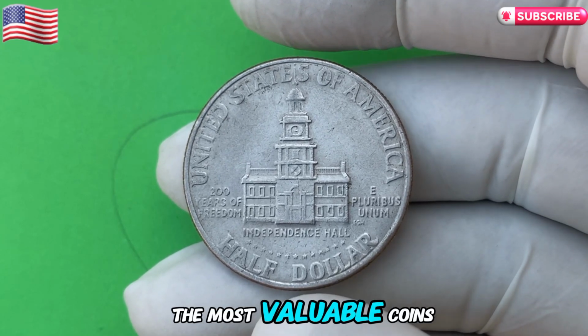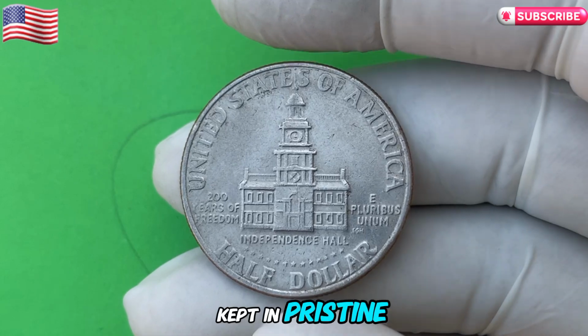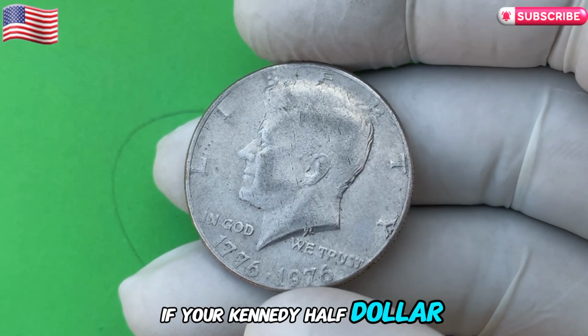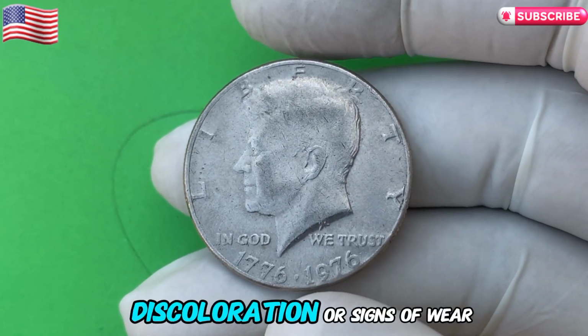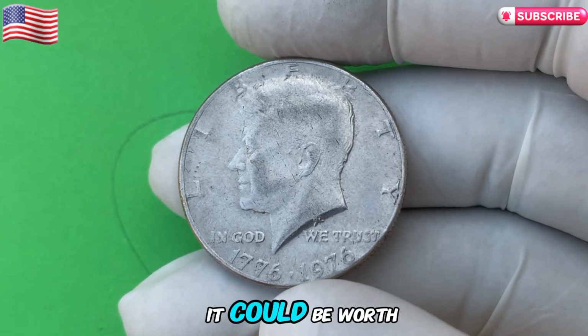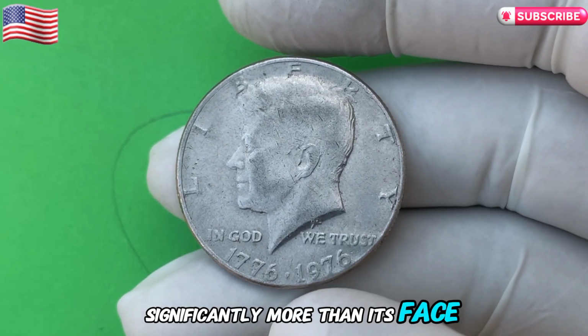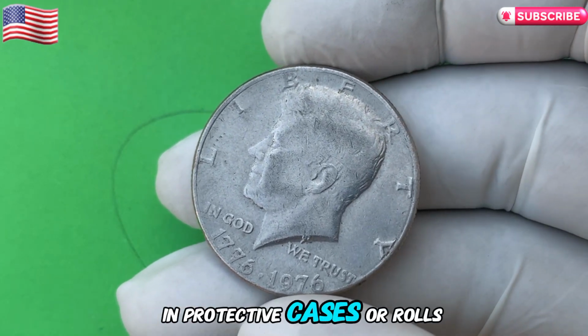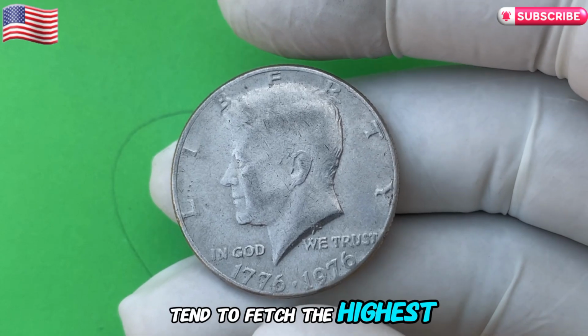The most valuable coins are those that have been kept in pristine, uncirculated condition. If your Kennedy half dollar has no scratches, discoloration, or signs of wear, it could be worth significantly more than its face value. Coins that have been carefully stored in protective cases or rolls tend to fetch the highest prices.